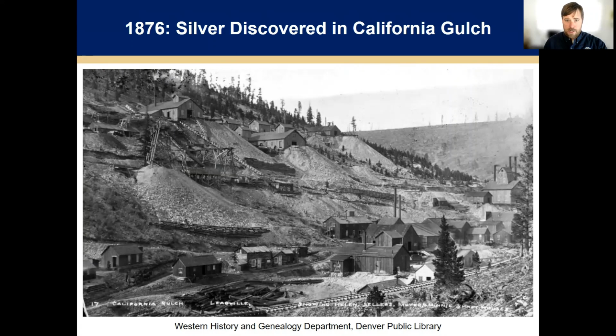So here you can see a number of mine shafts. These are mine houses over the top of those shafts. And so those mine shafts go down to the ground following the veins of ores, and they extract that ore, and then they have to process it at the nearby smelters.